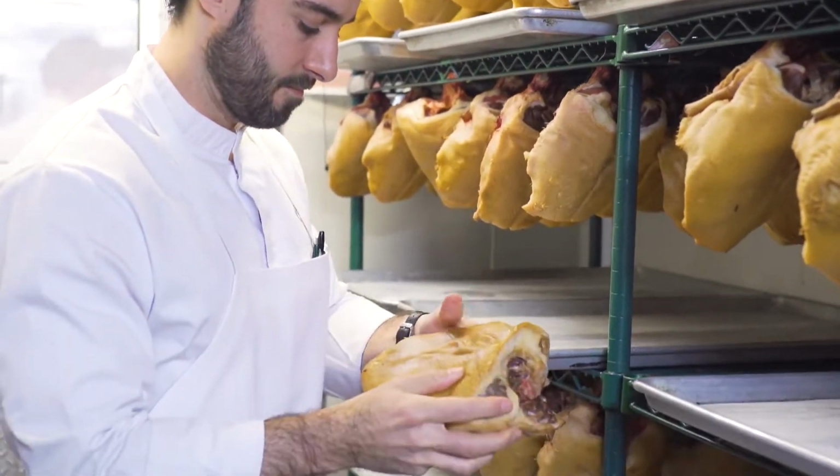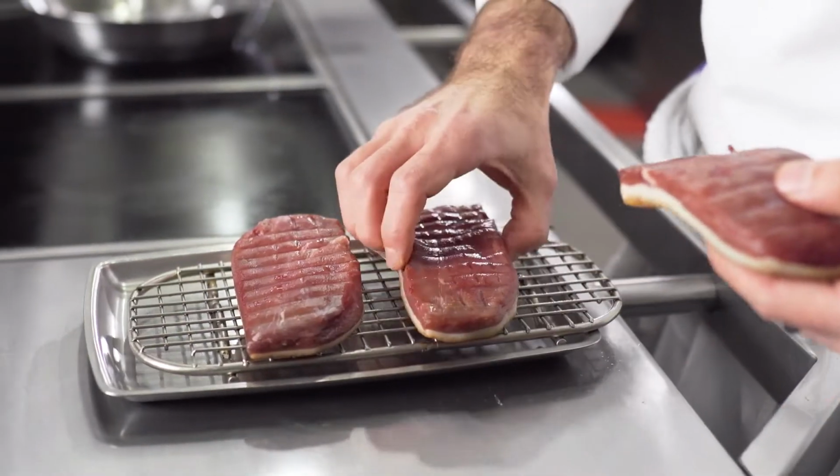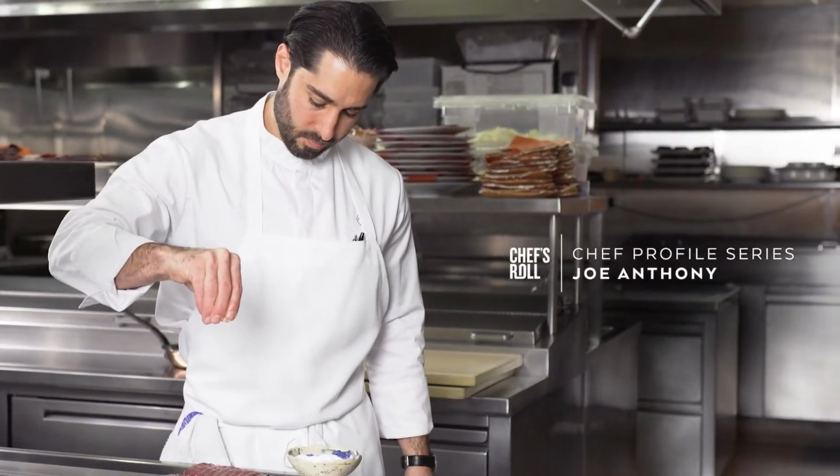This duck's been on the menu for a very long time now. It kind of started out as just a sample of a new dish, and then it became a guest favorite, so we couldn't take it off.